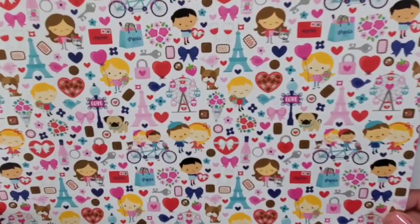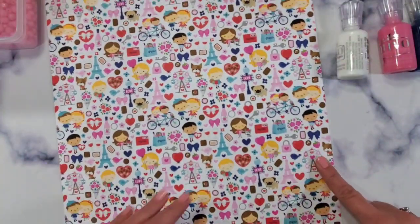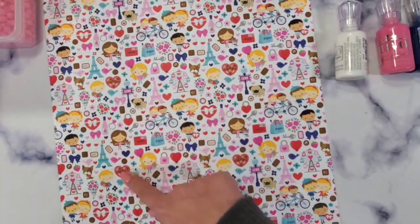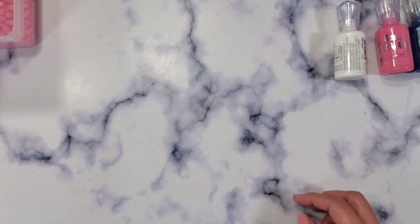Oh, how cute. Unfortunately, this is too small for me to fussy cut. But I love it absolutely so much. It is so, so, so cute. Oh, my goodness, you guys. You have to check it out.